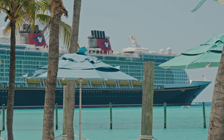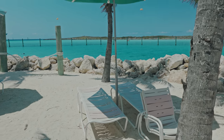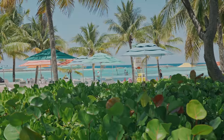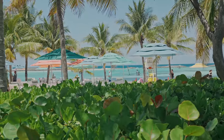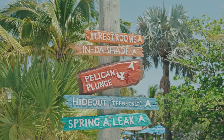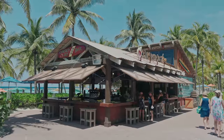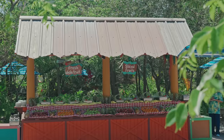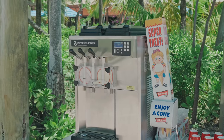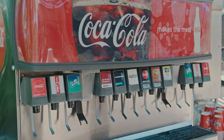The family beach really is spectacular, and it's all natural as well, with really calm waters. There's plenty of sunbeds, they're all free to use, and loads of areas just to chill. We do recommend, if you get the chance, like we said, do walk around the island. You get to see all of the different areas. There's lots of bars, shops, fruit stands, and lots more. You'll also find the cheeky ice cream machines around, and drinks. There's Coca-Cola machines at each of the buffet stations.